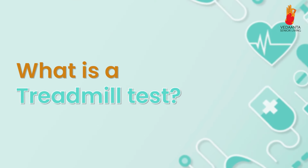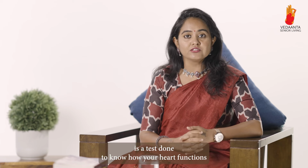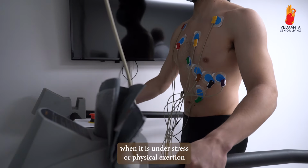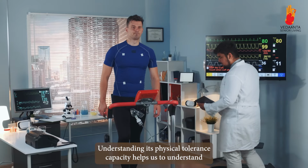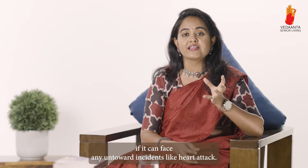What is treadmill test? Treadmill test or stress test is a test done to know how your heart functions when it is under stress or physical exertion as in exercise. Understanding its physical tolerance capacity helps us to understand if it can face any untoward incidents like heart attack.